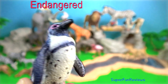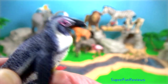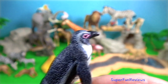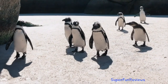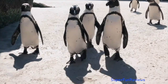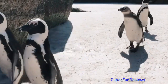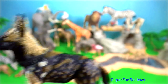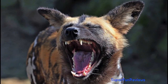South African penguin. Like all extant penguins, it is flightless with a streamlined body and wings stiffened and flattened into flippers for a marine habitat. It is a pursuit diver and feeds primarily on fish and squid. The wild dog is one of the world's most endangered mammals. They can be found in northern Mozambique.